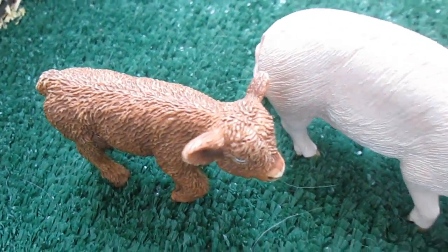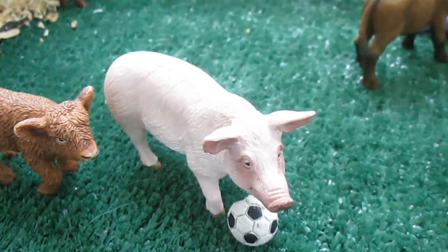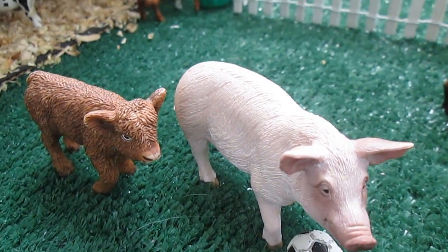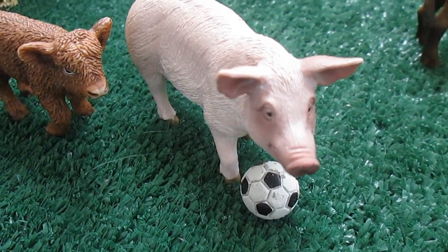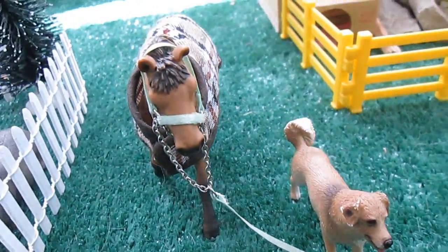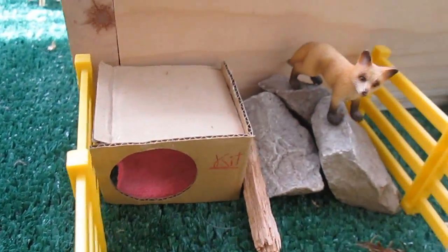Here we have Fiona, and she's kind of chasing Esther, the pig, who's playing with this ball. And Esther is named after Esther the Wonder Pig, who is, I'm not going to go into too lengthy of an explanation right now, but she's just a really cute pig. So I follow her on Facebook. She's really cute. Here's Chester, and he is leading Scarlet. Here we have Kit, who kind of fell off her rocks.